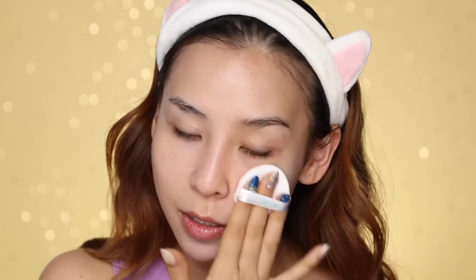I guess the good thing about using a sun cushion like this is you cover all the areas. Whereas sometimes, you know, I just apply my sunscreen and I'm just like la-di-da-di-da, and then sometimes I can miss some spots. Okay, so I think I am done with skincare. We are ready to move on to makeup.